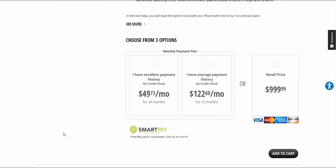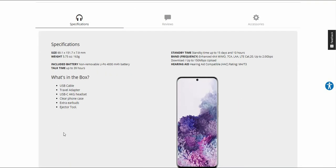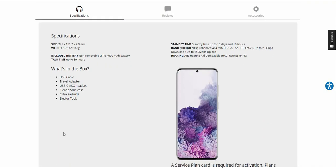This is the base version of the Galaxy S20. So if you guys have great credit, it's $49.93 a month for 24 months. If you guys are building credit, it's $122.60 a month for 15 months, or it's $999.99 for retail price. So you do have options there to buy the phone any way you want, monthly or for retail.